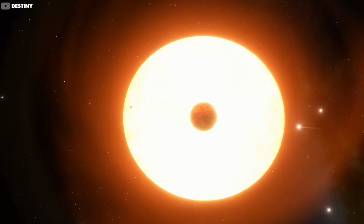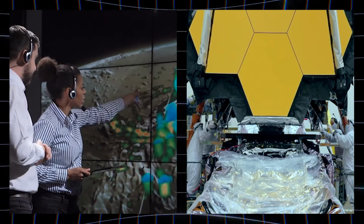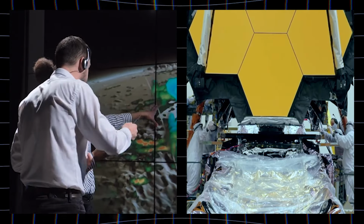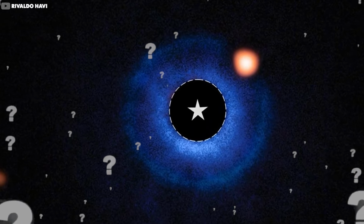A distant world, hidden in the glare of its star, has finally been exposed by a feat of engineering that pushes the limits of what we thought possible. But how did they do it? And what secrets might this strange alien world be hiding?